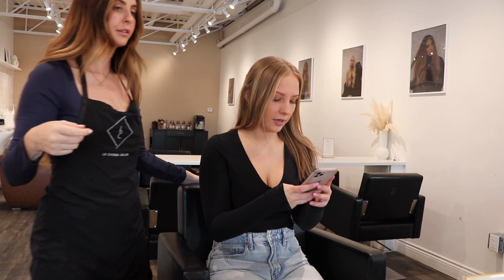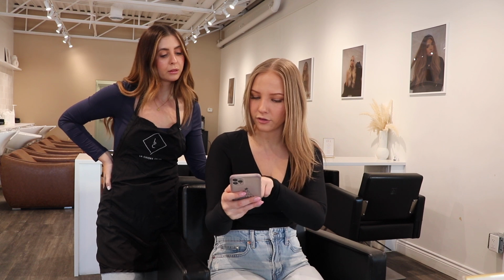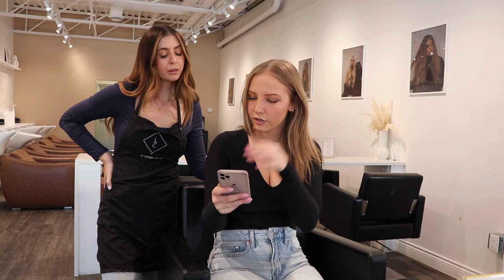This is Alicia's hair before, and I'm so excited to show you what we have in store today. Okay, so bring up the photo again. This is the one I really liked. But I also really like the tone of that one. I really like how when it's up, you see all the different layers, and that's kind of like my natural hair, I feel like. So it could shine through a bit as well with the highlights.